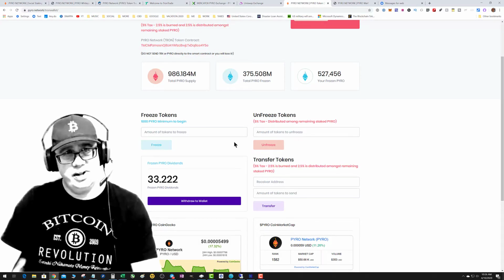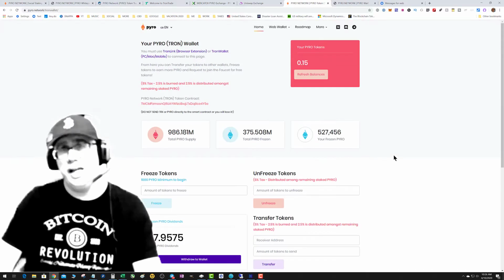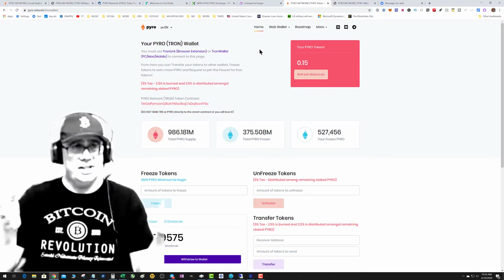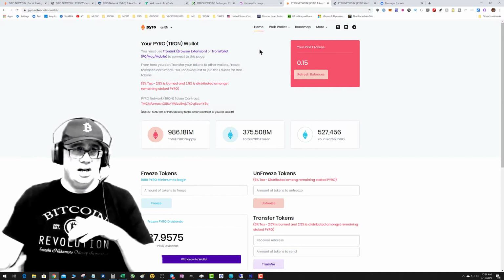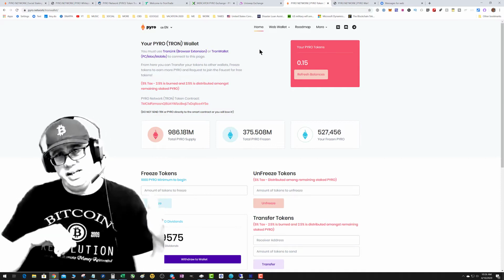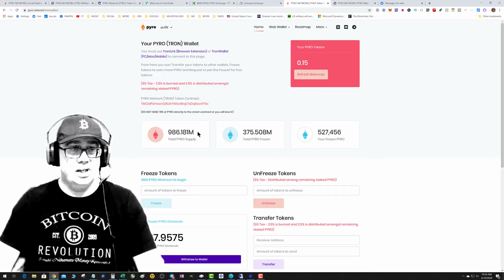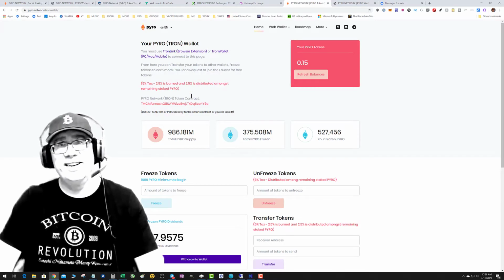I picked these up for like nothing, but I just wanted to be in early to get some soft staking going. So once again, as people move into the contract or sell out of the contract, you get divs from these people. Now, the total supply on this was basically like a billion. So just be aware of this.